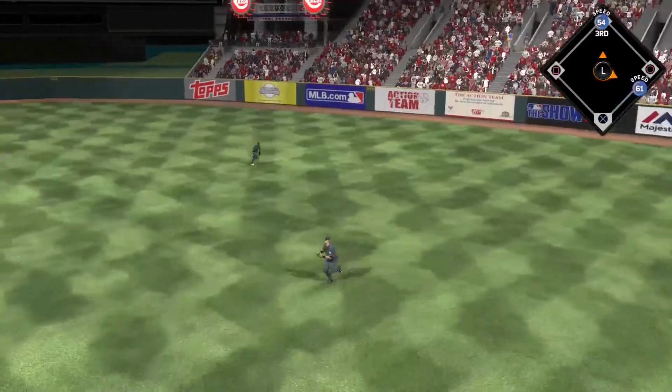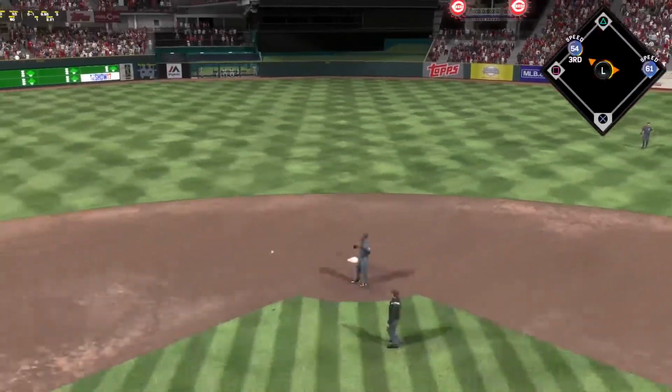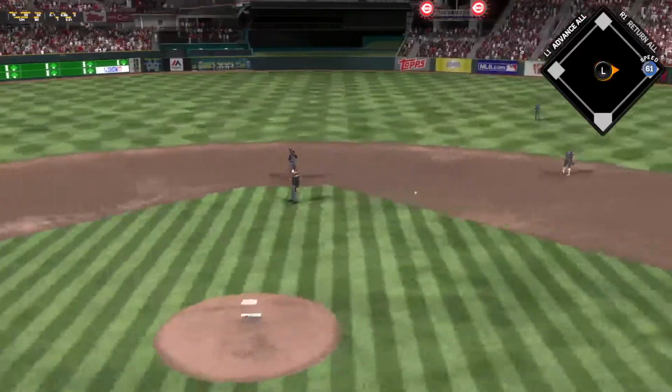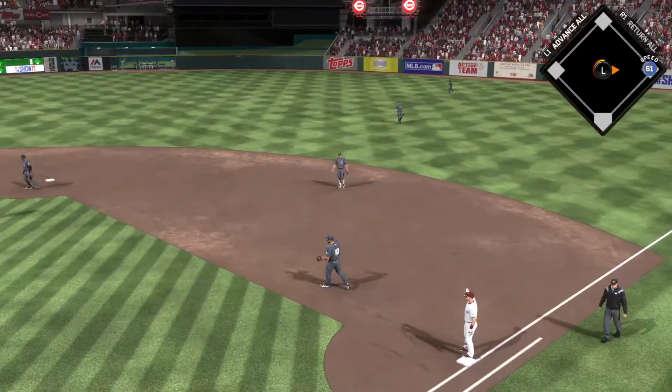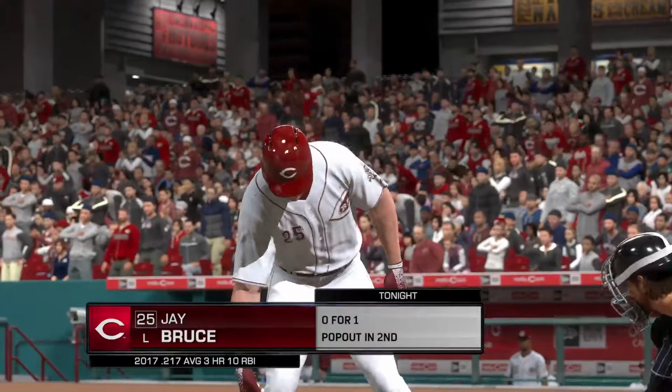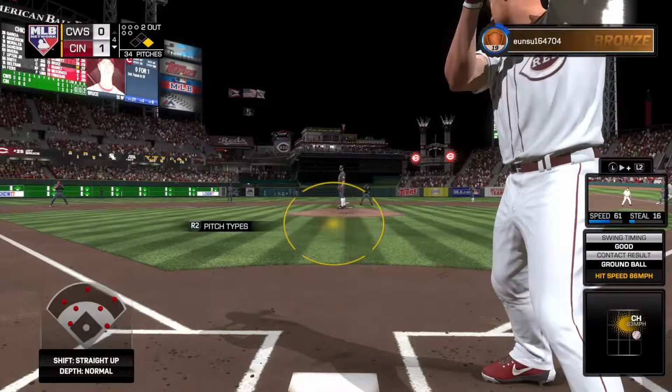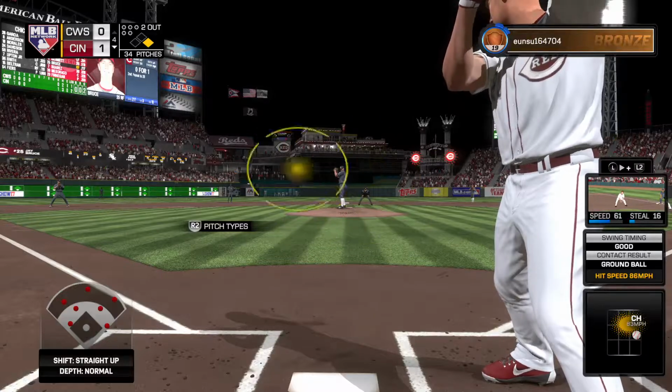He gets dirty, but he can't make the play. It's a base hit. Oh, and he's not going to make it to third as he's gunned down by the right fielder, and that's a tough second out. At the plate, Jay Bruce flied out in his first at-bat, so make him 0 for 1 so far.